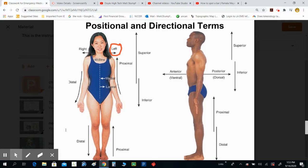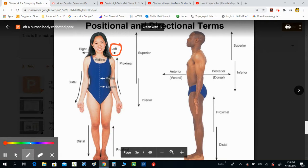So, if this patient right here hurt their leg right here, how would we describe that? It would be the patient's left leg, lower left leg, superior to the left ankle, inferior to the knee. You could also use the terms proximal and distal: distal to the patient's knee, proximal to the patient's ankle.